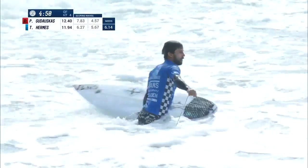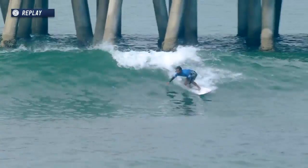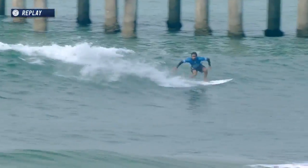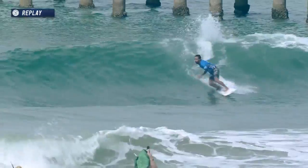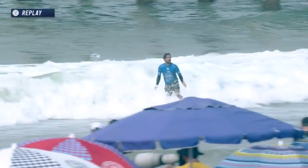He needs a 6.14. Another dynamic inside section. You see here, it's a set wave, Pier Bowl right. Little snap on the outside. Again, good flow. Is this a 6.14? You've got to compare it to the 5.67 and the 6.27 of his last. Beautiful finish, and then right here, adding probably another 0.25 point. Countdown begins.